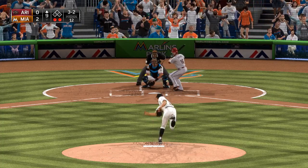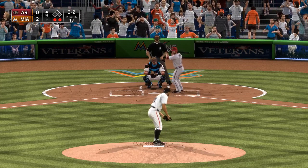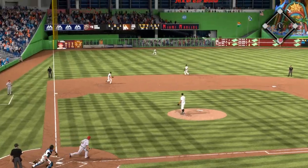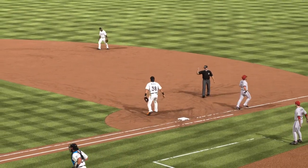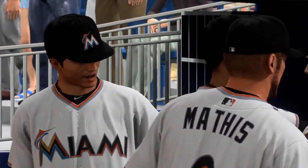Another payoff pitch. Sliced hard but foul. Look out over there. The next 3-2. Now a swing and a ground ball. This should do it. Throw to first is going to be in time to take care of him, and the Marlins have taken the opener here at home as this ball game is over.